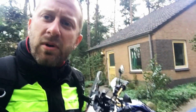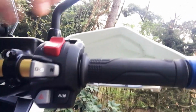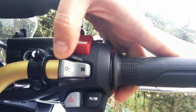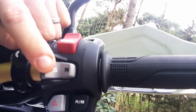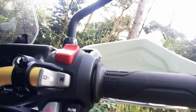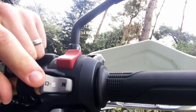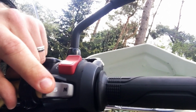A few more reflections on the sport mode versus the regular mode. This is how you start the bike, and the bike starts off in neutral. You see the N there. When you're ready to go, you hit this here, and that basically puts it into first gear, and then as you turn the throttle, you get going. Now if you want to put it in sport mode, you see the S there as well. As you're riding, you hit that again and it'll go into sport mode.